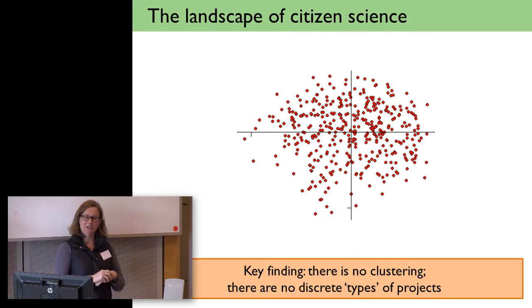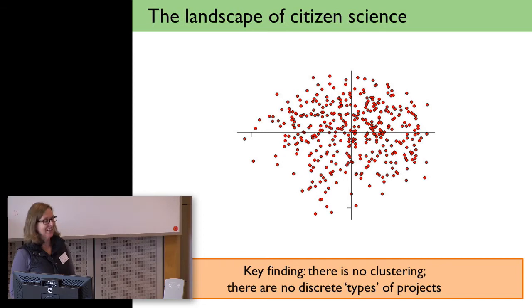So after initially we looked at it and thought, gosh, that's a little bit different to how we imagined. We then thought, actually, that's really quite amazing. That does just show the sheer diversity of citizen science. There is no clustering. There are no discrete types of projects. We just have this amazing landscape of anything that goes.